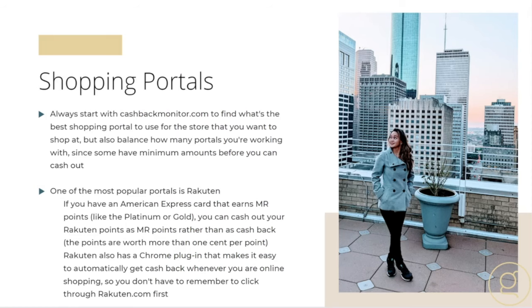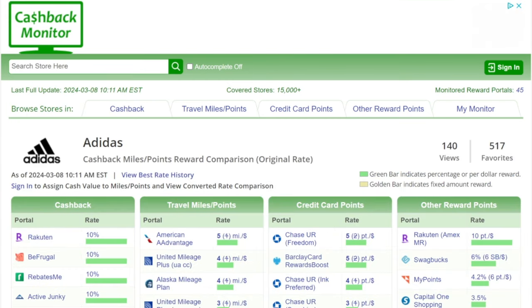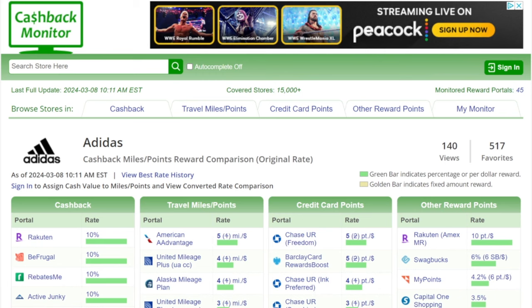Another quick way to earn a few points here and there is with shopping portals. So this would be whenever you're shopping for anything online, you can maybe earn some extra frequent flyer miles or credit card miles off of that, even in addition to what you're spending on the credit card. So for example, I would always start by going to Cashback Monitor and then searching for what store you want to shop at. So let's say that, for example, you want to buy something from Adidas. This will tell you which stores are offering the most cashback or most miles for Adidas, where you could go through Rakuten and earn 10% back today, or you can go to the American Airlines shopping portal and earn 5 miles per dollar.